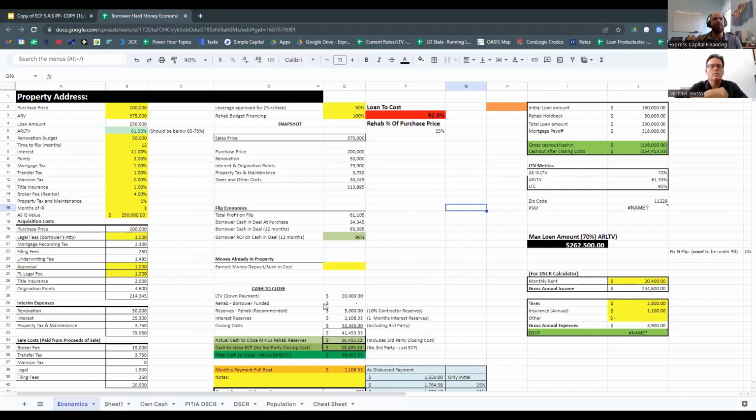And I'm going to help you guys navigate. I know there's a lot of numbers here in front of you. This is not confusing. This is actually super, super simple, right? So again, we're taking the exact same scenario. We bought it for 200. We're selling it for 375. My renovation's $50,000.